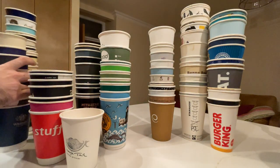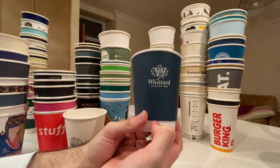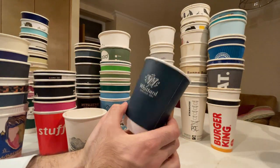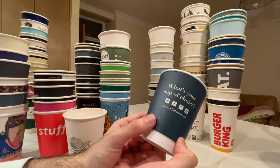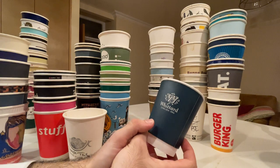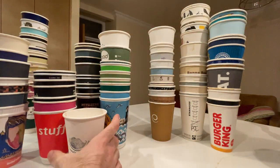Speaking of another tea company, Whittard, they also give you coffee. And there's also a chain. This is well known for its tea, obviously, but they also give you a decent coffee. Again, not top tier, definitely not top tier.